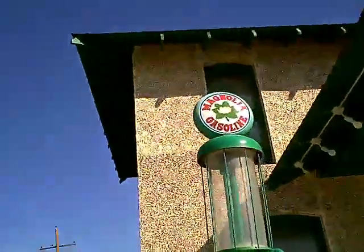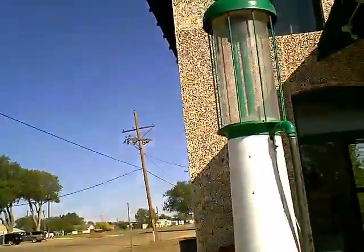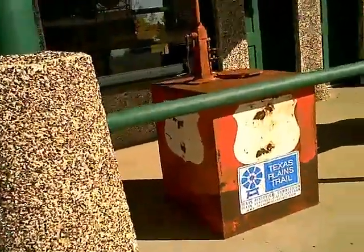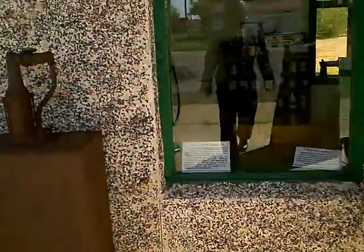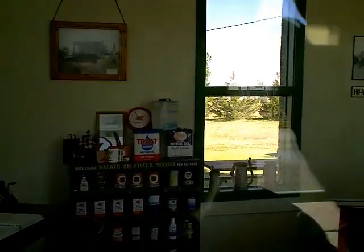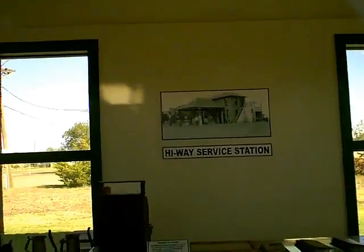Magnolia Gasoline, and there's the clear deal. Pump the gas in and make sure you're getting clean gas. Here's the inside of it. Highway service station, so this must have been a functional station along Route 66 at one time. Only we got a picture of it back in the day there.